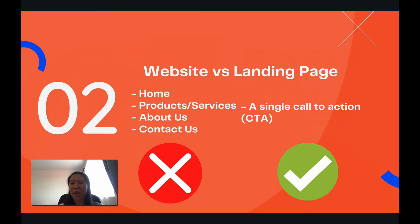Compare that with a landing page. With a landing page you have only an opt-in form, which is a single call to action, which you can call a CTA. So they either opt in to get a freebie or they leave your website. That's why a single call to action on a landing page converts much better than a traditional website.